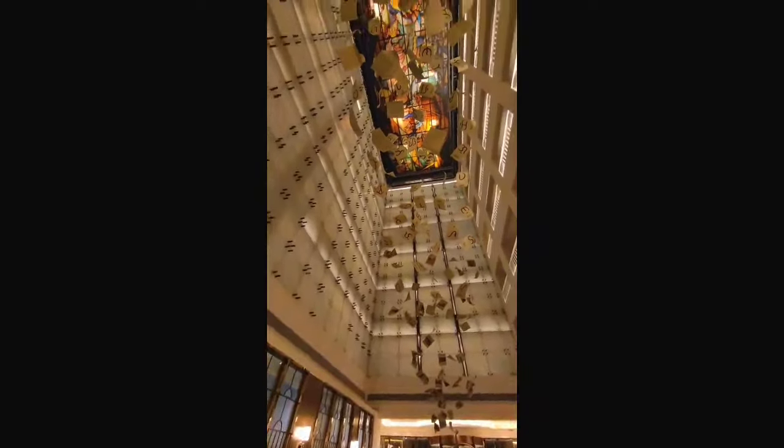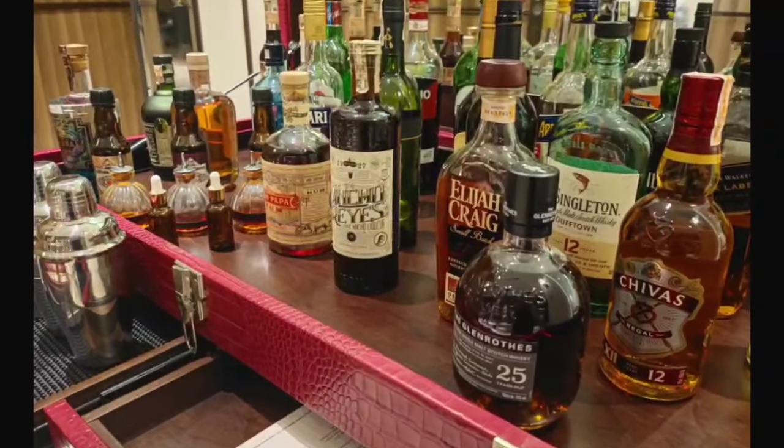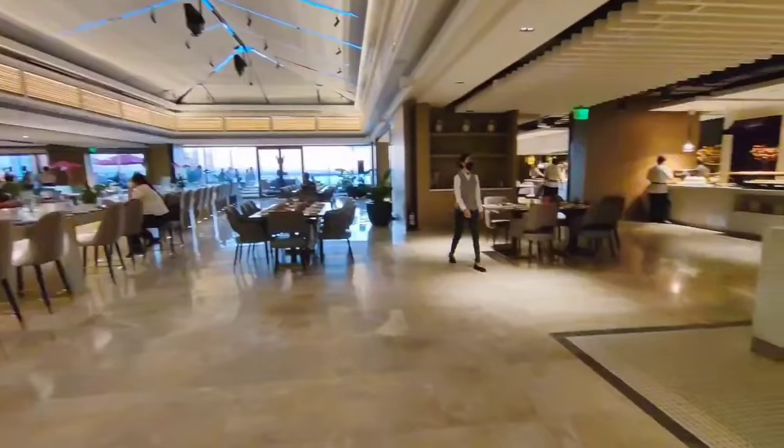So when you go here, you must call to reserve prior to your schedule. And I'm not sure if they accept walk-in guests. So once you get inside, you'll see right away this iconic table of MGallery.